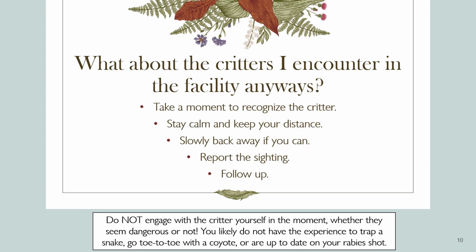But Mackenzie, what about the critters that get through the fence anyways and cannot be persuaded to stay away? Well, I would urge you to remember to take a moment to identify the critter. Keep calm and carry on. Back away from the critter, making sure not to corner them and provoke them to attack you. Report the sighting either to your supervisor, hazard recognition program, or EHS representative, and then follow up to make sure that either an email communication was sent out, it was discussed in the safety meeting, maintenance was tasked with mitigating the hazard, or other methods of follow-up depending on the critter and the interaction outcome.